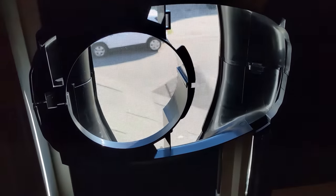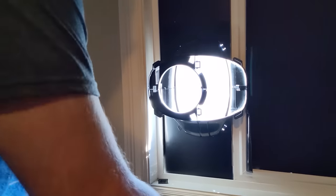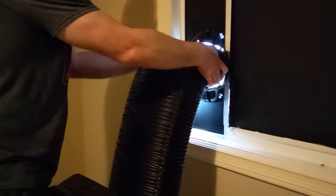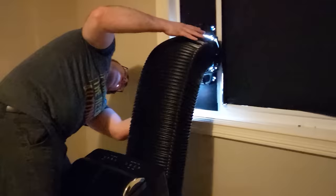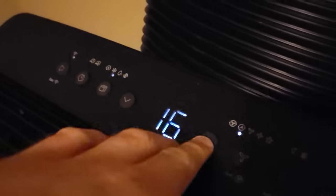Then you just take the connectors to your hose and you connect them into the unit itself, or actually in my case, I put them directly on the window covering. Then you stretch your hose up to the window and make the connection using the little clips on the connectors to securely fasten everything. Then you have to plug in the unit and everything's good to go.